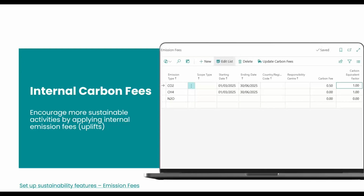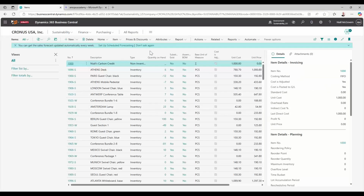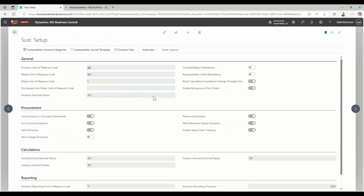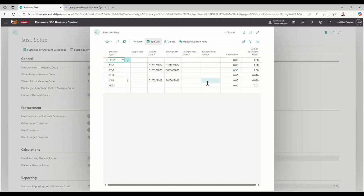And what's also important here, probably the most notable thing on this screen if I go into it, is the carbon CO2e or CO2 equivalent. The emission fees are up here, so they're not on the main menu. You have to go into the setup to get to them.